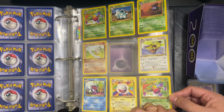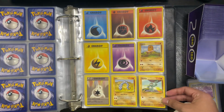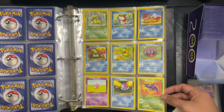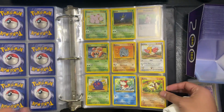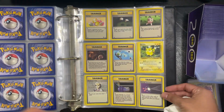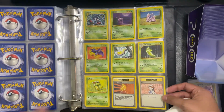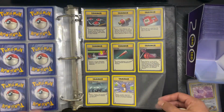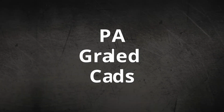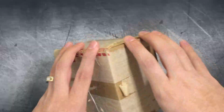Okay, yeah, more first edition rares, non-holos. Seems like we had a lot of the holos, and I did pull out a few cards even before going through this binder that we'll get to in just a little bit, because those are some of the heavy hitters, which I'm excited to share about. And getting towards the end of the first binder. Okay. Pretty solid set so far.